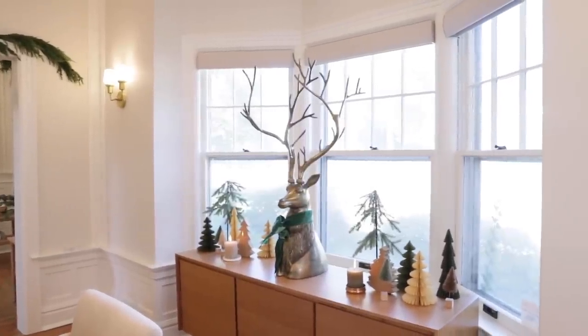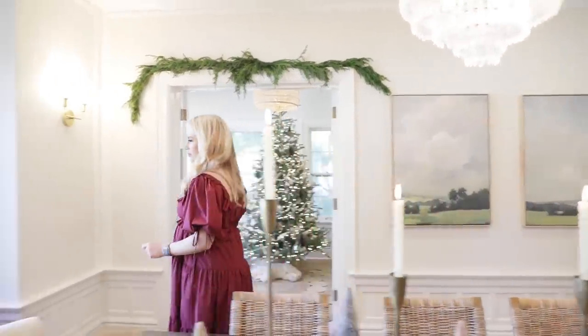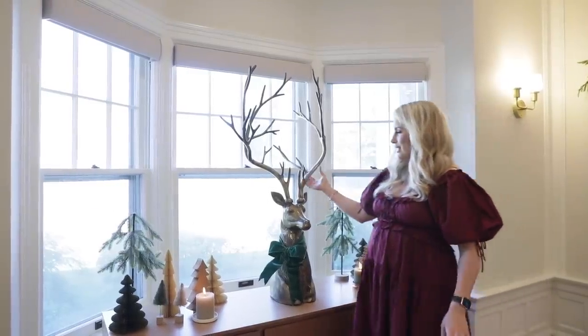Okay, as we walk over this way, you'll notice we have a piece of furniture that we actually moved. This was in the living room. This is all of Sawyer's toys. And we have our lovely Mr.